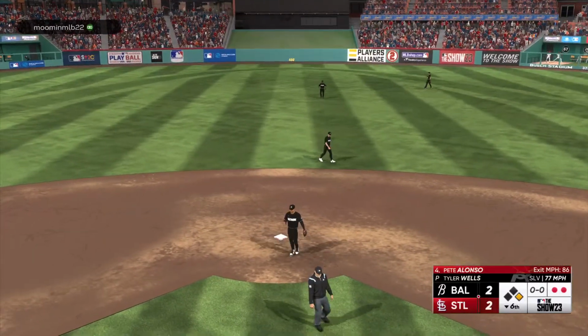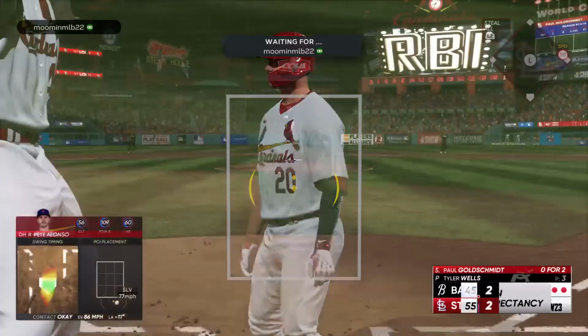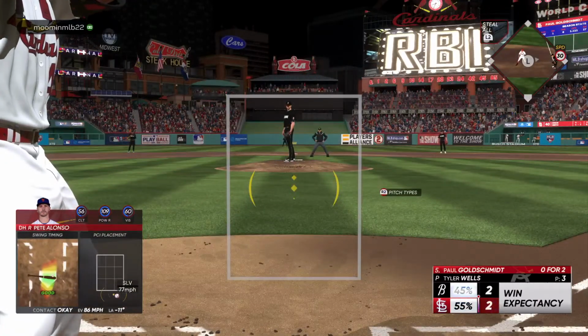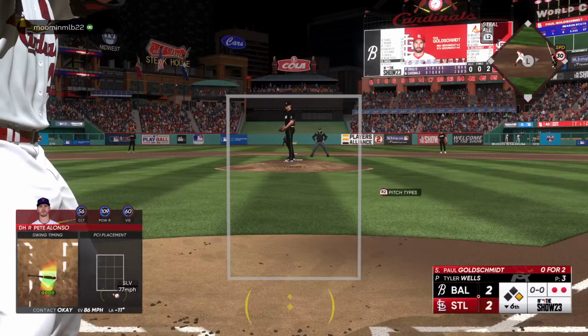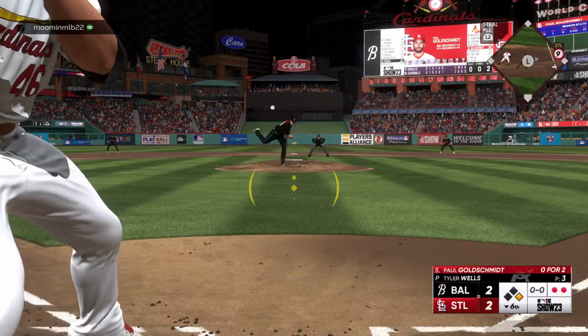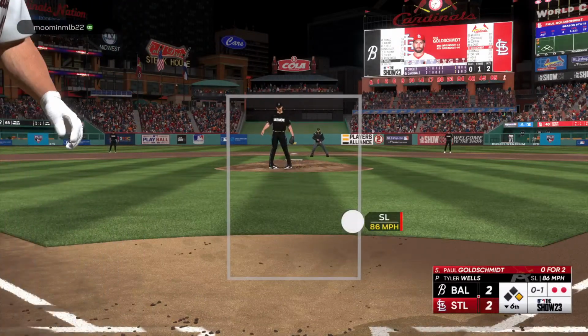It's 2-2. His confidence level is so high. Really nice job of coming through in a big spot. Timing on the swing was good. Able to shoot the ball up the middle. Didn't square it up as much as he probably would have liked, but that's a good approach paying off.